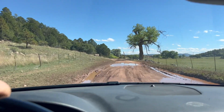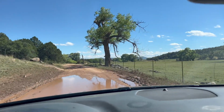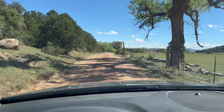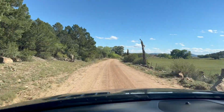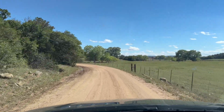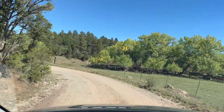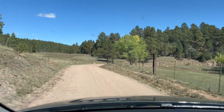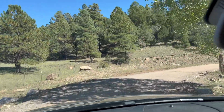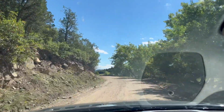So funny how it just gets stuck right here. All right. I'll just track this back out here until we get back out to 442, and that'll be familiar territory, as I've already shot a lot of that. I'll be heading south back down to Las Vegas, and then back to Santa Fe.